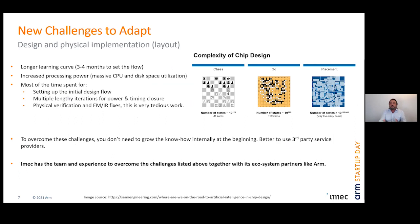So what are the consequences then? All of these complications and longer simulation times, etc. mean, first of all, a longer learning curve, again compared to the bulk CMOS. And what we've been seeing is that the design teams for a new node need 3 to 4 months of extra time for this learning curve. And also, since we are heavily processing the EDA tools, you would need massive CPU power, and you would need enough disk space to store the output of your analysis.